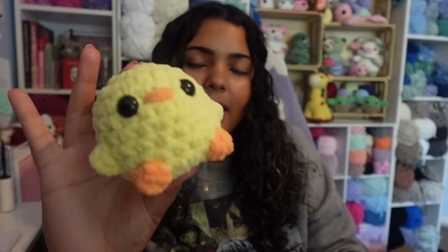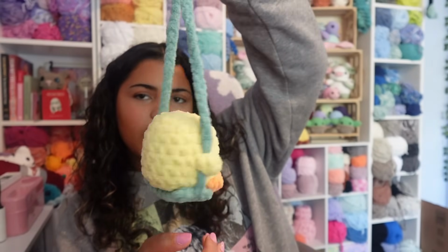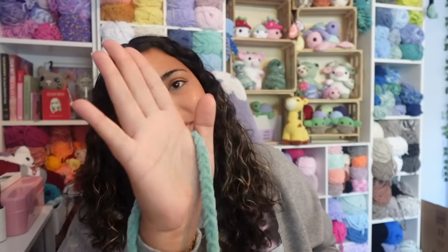I said after we were going to take pictures of everything, but as I was sitting here, this duck was staring me down, and he needs a swing. So let's make the swing really quick. This should only take about 5 minutes. So let's make his swing and put him on the swing, and then we can go take pictures of everything. Alrighty, our little chick swing is all completed. Once again, this pattern is all from Jade, and it comes with a 6-pack. Now we can take everything outside and go take pictures of everything.